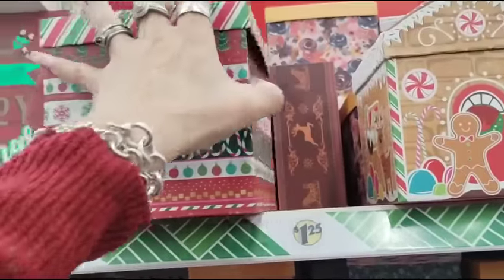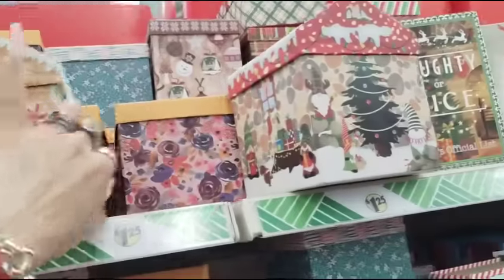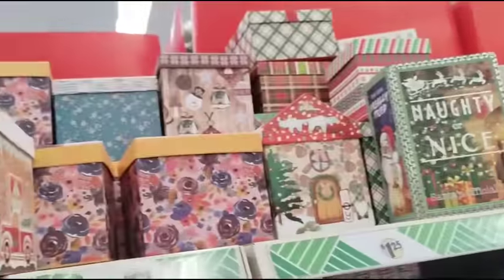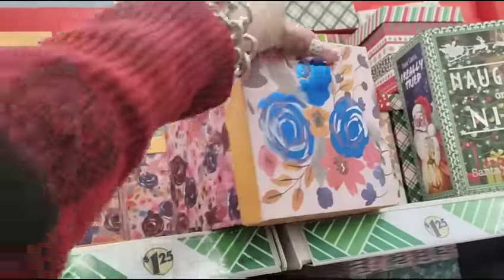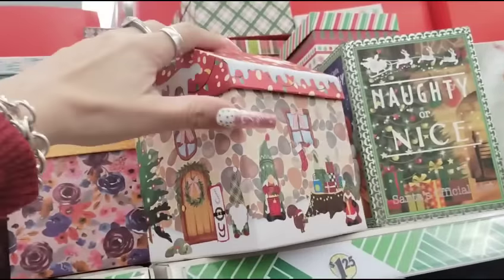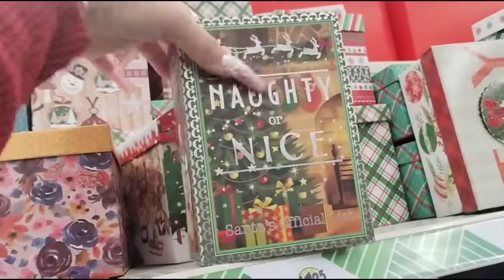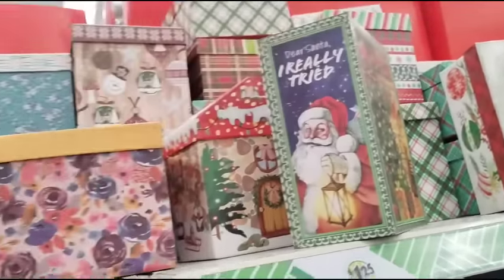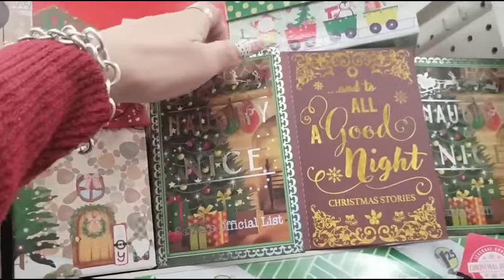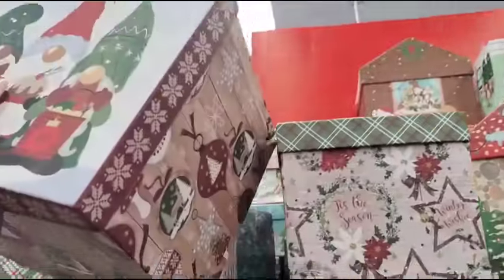And then we also have this box. That's cute, fun. This is nice. I like, they have the gnomes. This box is nice, not that Christmassy, but it's still cute. They also have like more of this rustic, oh, I just showed you guys that, sorry, naughty or nice little books. I call them books, but they are gift boxes. But I like this one, of course, it's gingerbread, super cute. Naughty or nice, and to all a good night. And they have this rustic one, again with the gnomes.